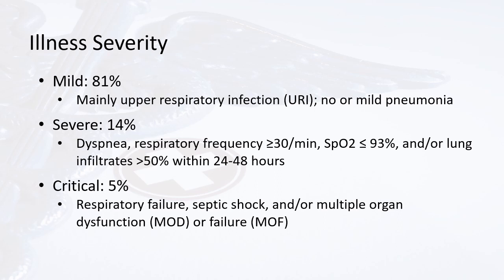breaths per minute, hypoxia with an oxygen saturation less than or equal to 93%, and/or lung infiltrates in over 50% of the lung within 24 to 48 hours. And the critical cases, or about 5%, which are a small minority, show respiratory failure, septic shock, and/or multiple organ dysfunction or failure. And severe includes the diagnosis of ARDS, or acute respiratory distress syndrome.